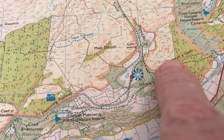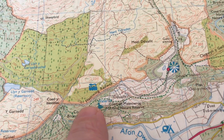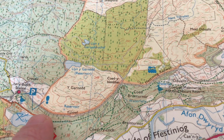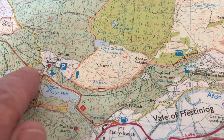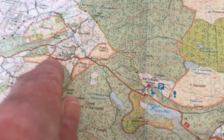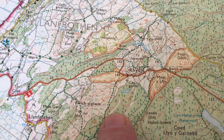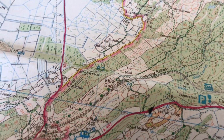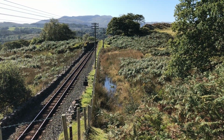Okay, so here's the route. We start off at Dduallt, go down here, past some waterfalls, still quite close to the railway, and we turn up here, just along a little road there, past Llyn Mair, Tan-y-Bwlch, a few paths here, cross the road, down a track, up here, join the road again. Then we just basically follow this down, and as you see we will join up with the railway and end up in Penrhyn. Man, it could be 1919, couldn't it?